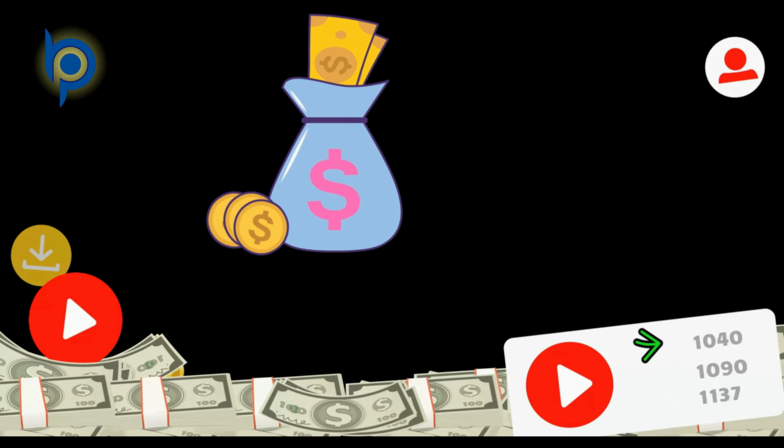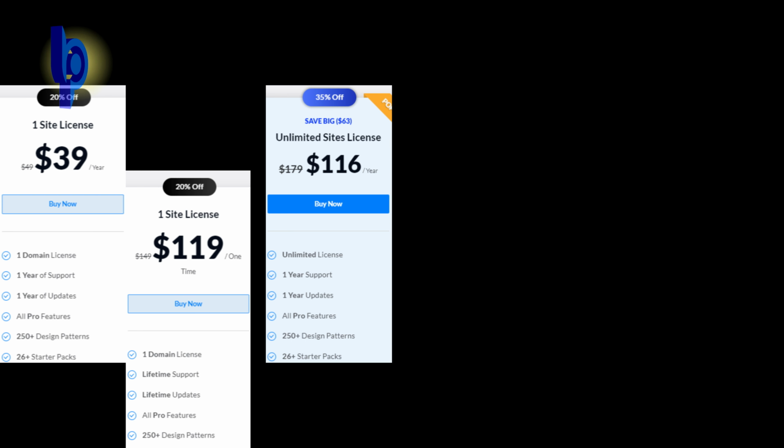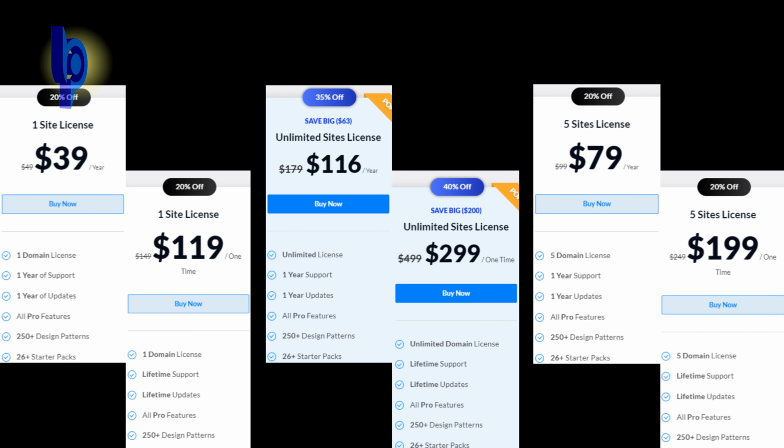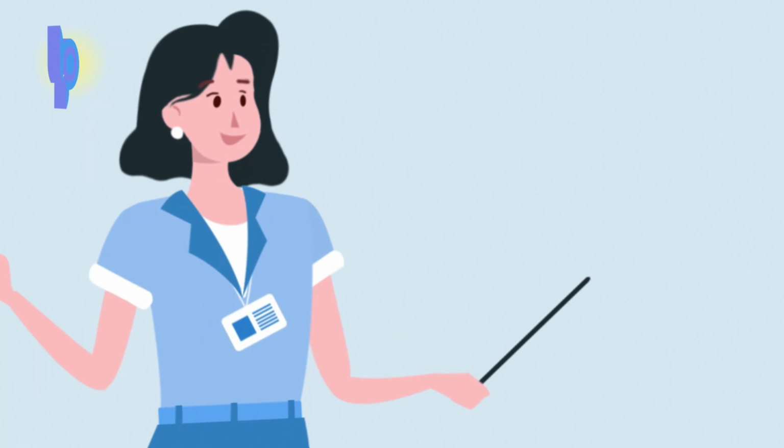Price. They have three plans. One site license, with so many features for $39 per year billed annually and $119 on a one-time purchase. Unlimited license, with a massive amount of features for $116 per year billed annually and $299 on a one-time purchase. And five site licenses, with all features for $79 per year billed annually and $199 on a one-time purchase.